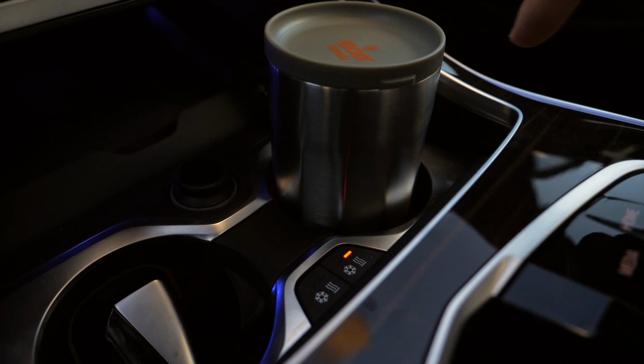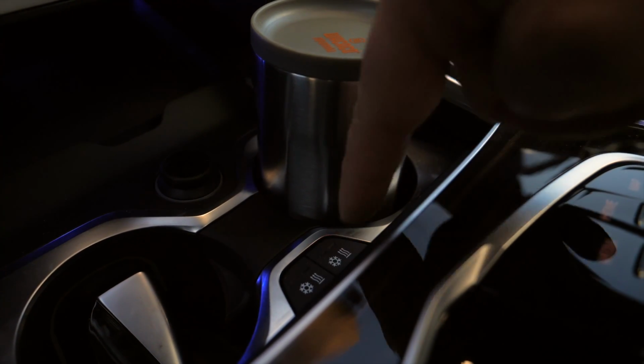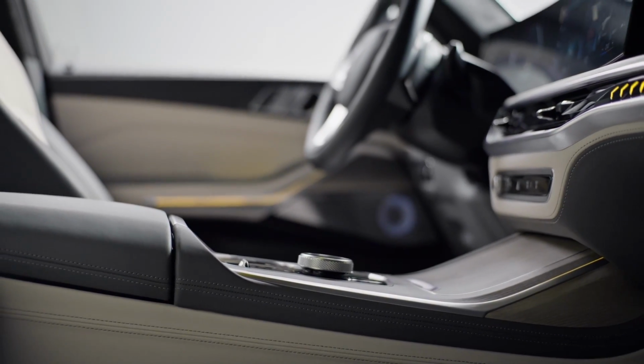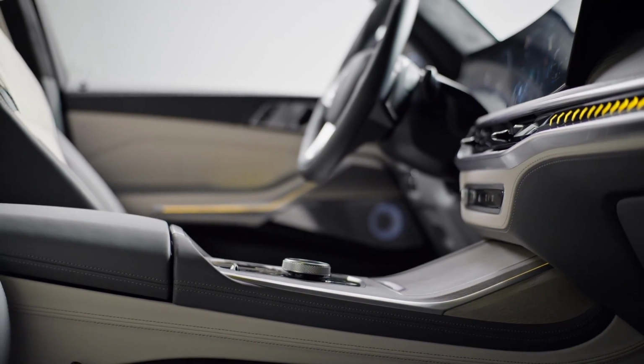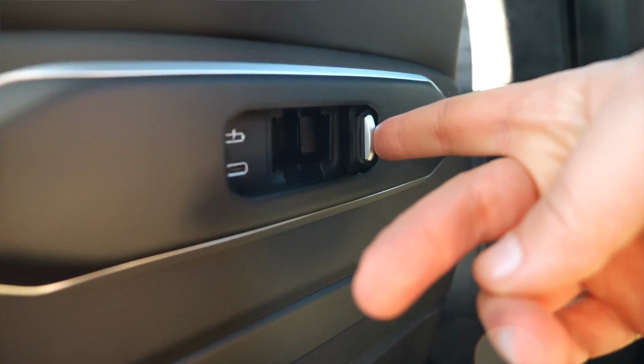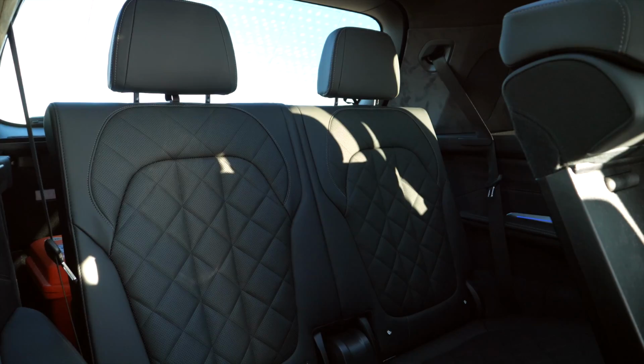The cup holders are also heated and cooled. If you want to charge anything more than your phone wirelessly, there are 2 USB-C and 1 USB-A ports in the front, 4 USB-C ports in the second row, and 2 more USB-C ports in the third row. Let's take a look in the back, where less has changed.